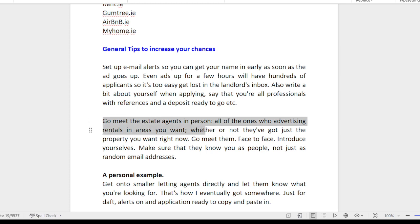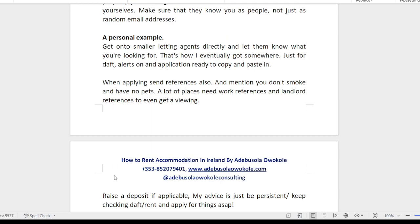Sometimes you might need to go and meet the estate agent in person. I mean, go to their office. For all of the ones who are advertising rentals in areas you want, you might look up their names, find their office near you, and take the references to their office to go and see them face to face and explain to them. Introduce yourself and make sure that they know you as a person, not just by a random email address. That might actually work out.